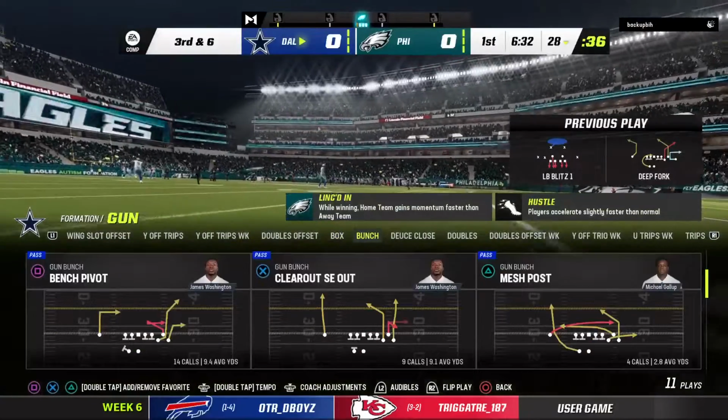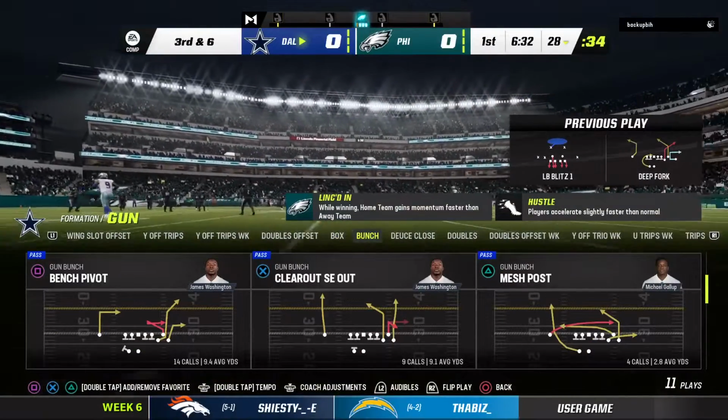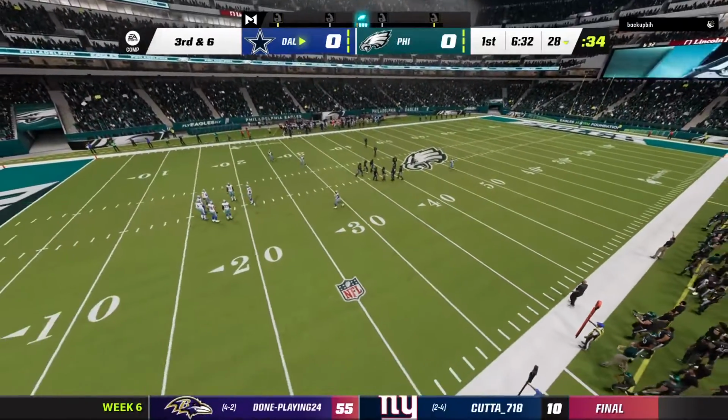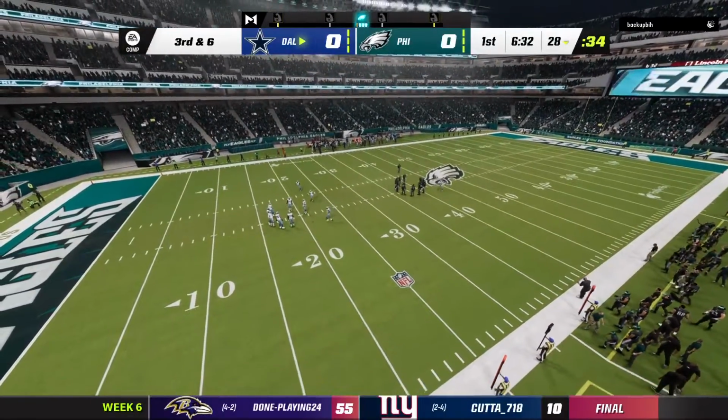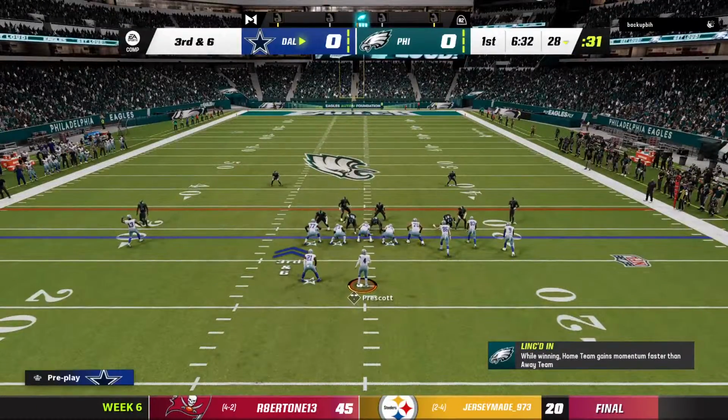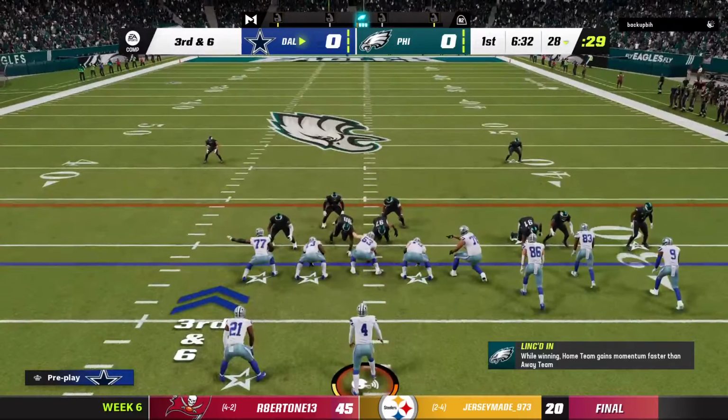Throwing again on second down, but this time it's incomplete. Man coverage is certainly a staple of their defense, and it's built for plays like that, forcing that incompletion. This defense looking for an early stop. This is 3rd down and 6.